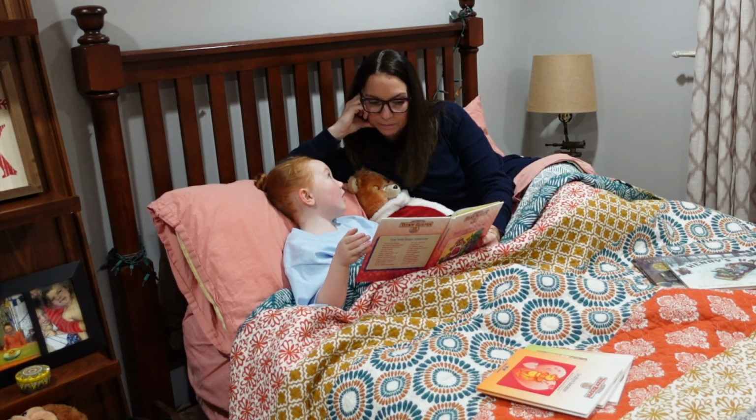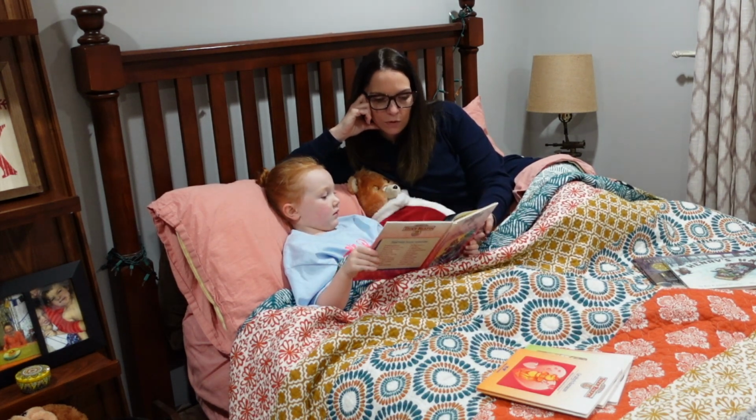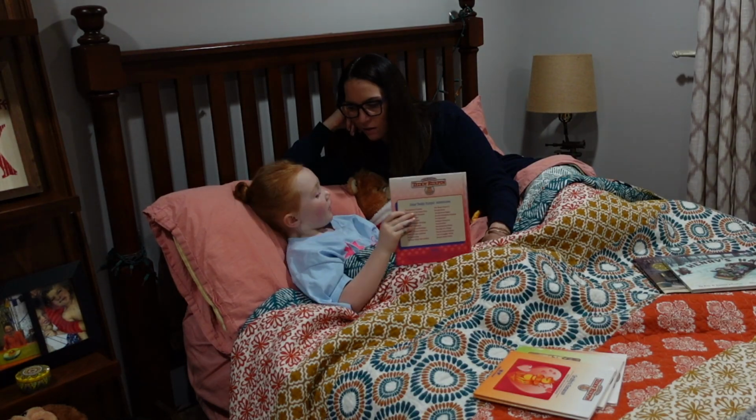How's it that long? That's it. No, that's them talking before the song starts. The words are only here. No, it's a different song.